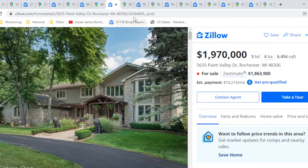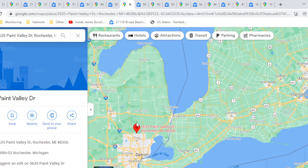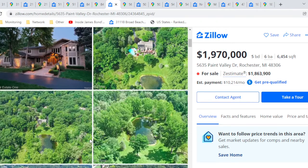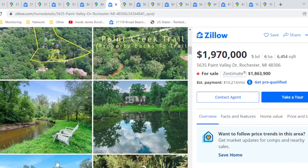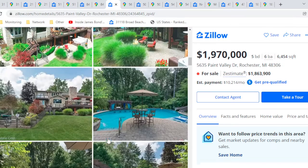Moving on to the next house. This one is located, again, just north of Detroit. This one was cool because it backed up, at the very back of it, to the Paint Creek Trail. I'm not sure exactly, but it kind of looks like a rails-to-trails situation. So it would be nice to have access to something like that where you can go walking or biking for miles and miles. And it had a creek which passed through the property too, and a little pond. So all that was very nice and very relaxing.